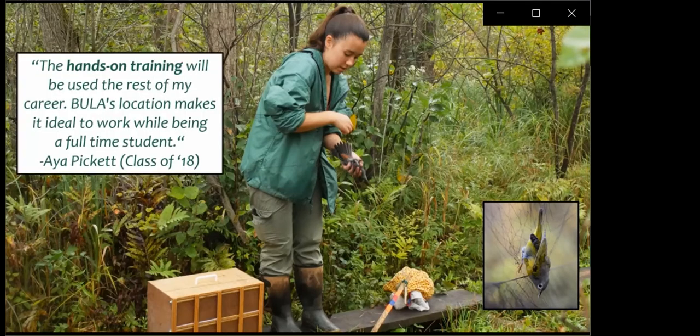So I wanted to take this opportunity to highlight this opportunity for undergraduate students. Many undergraduates have worked at the station, and what is so great is that it's near campus, so they can be a full-time student and also gain valuable skills in field research, and also in engaging with the public in science communication.